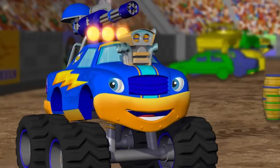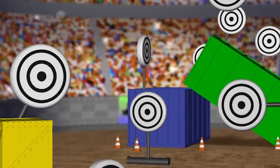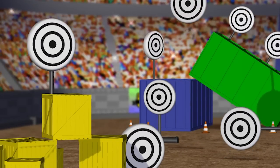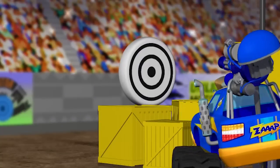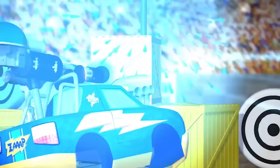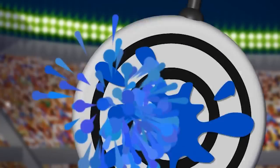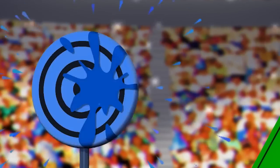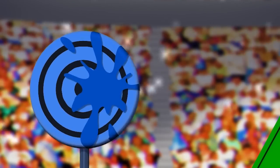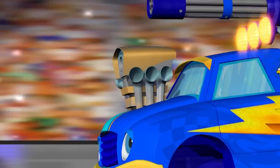First up is Bolt. Yeah! Like a flash of lightning, he's going to try to take out 10 targets in 10 seconds. Wahoo! Yay! Does Bolt ever cease to deliver? I think not! Yahoo!